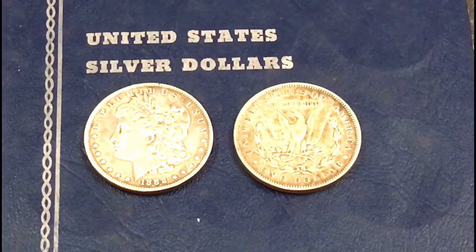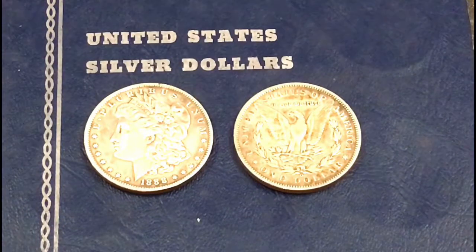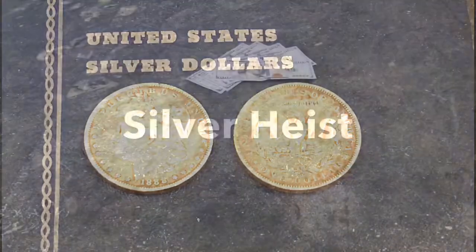I bought these 2 Morgan dollars off a 3rd grader. Stick around and hear the rest of the story.